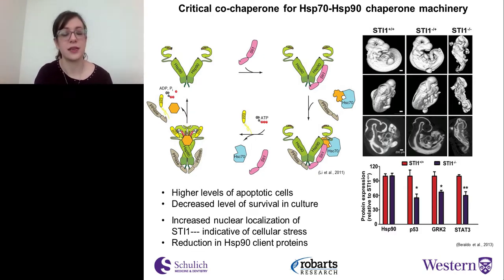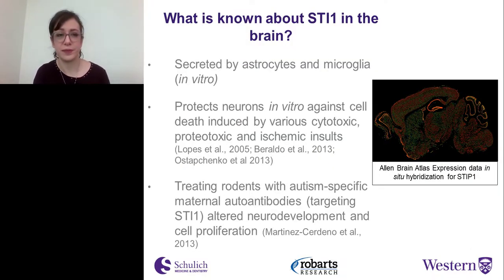Me being a neuroscientist, my interest was, what are the functions for STI1 in the brain, or how important is it? A lot of this work up until this point has been done either in vitro, looking at neuron cultures, or most of the work being done in yeast. This image here was taken from the Allen Brain Atlas for an in situ hybridization for STI1. You can see within the brain, it's really highly expressed, particularly in neurons, and especially in the hippocampus and the cortex.